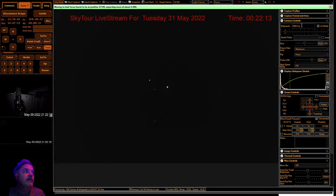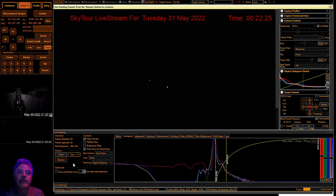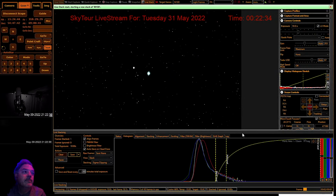We'll do 10 seconds on Mizar here, and we'll stack it. Why not? Just to see what we get. I'll clear the previous stack. Stacks are just image after image after image stacked on top of each other to improve the signal to noise ratio. All right, well, there's Mizar right off the bat with our first 10-second shot.